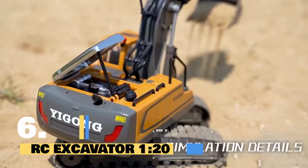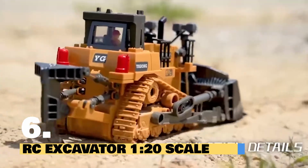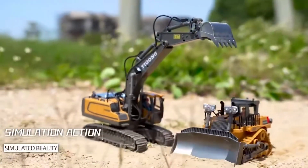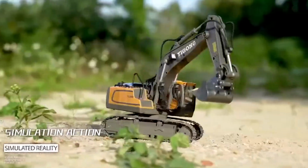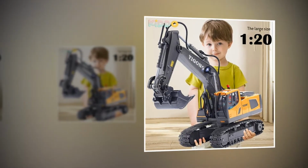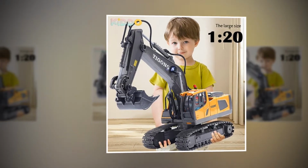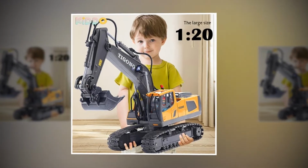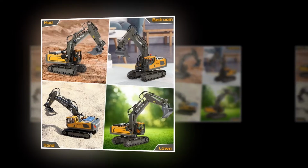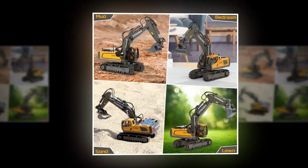Introducing the RC Excavator 1/20 scale. Designed for thrill seekers of all ages, this powerhouse of engineering is here to revolutionize your remote control experience. Crafted with precision and built to endure the toughest challenges, our RC Excavator is the epitome of durability and performance. Whether you're a seasoned enthusiast or a curious beginner, this cutting-edge crawler will leave you in awe. Unleash your imagination as you take full control of this engineering marvel.